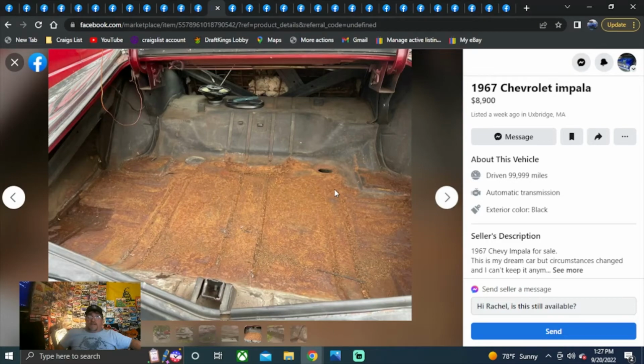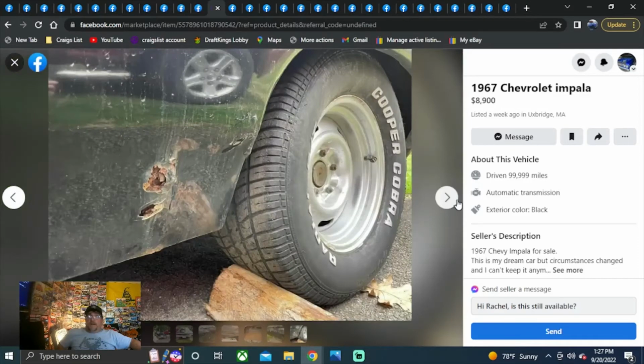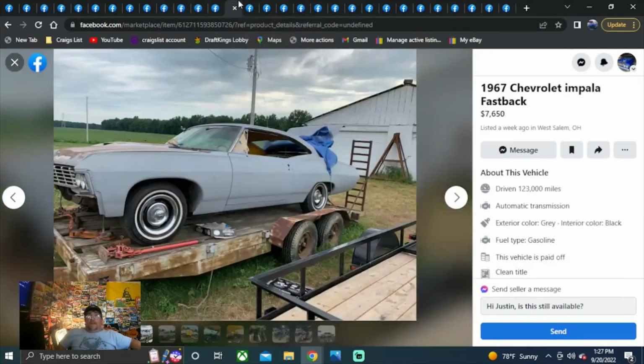It looks like this trunk pan's been Frankenstein together with a bunch of different pieces of patch panels. Big dent in that quarter panel, some rot. You can see a patch piece in the quarter. $8,900 for that one. On to another one.